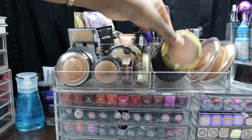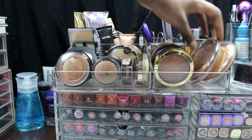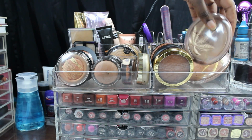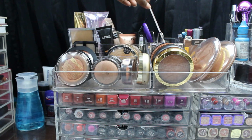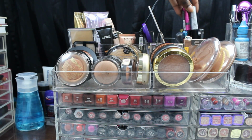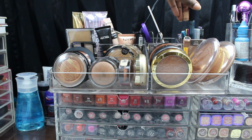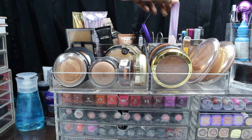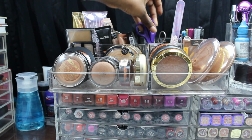And then over here there's more bronzers like Physicians Formula, MAC, Sonia Kashuk, City Color. They're humongous. I love these. And a Wet n Wild one in the back. And then behind those, there's a couple little compartments I use to store my glitter liners and like colorful liquid liners, a nail file, and then just some tools like an eyelash curler and a pair of scissors.